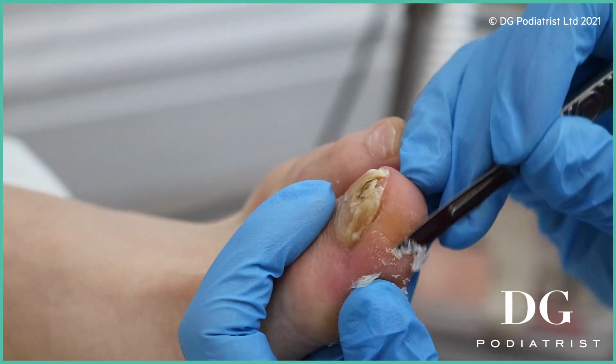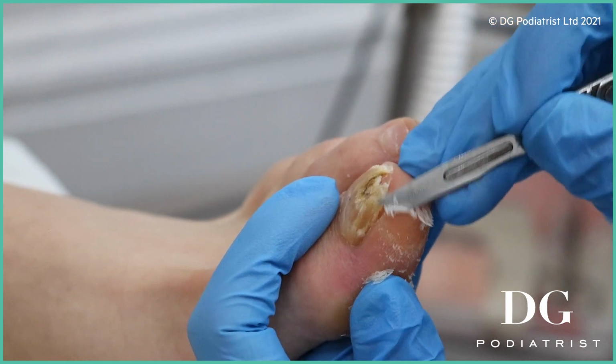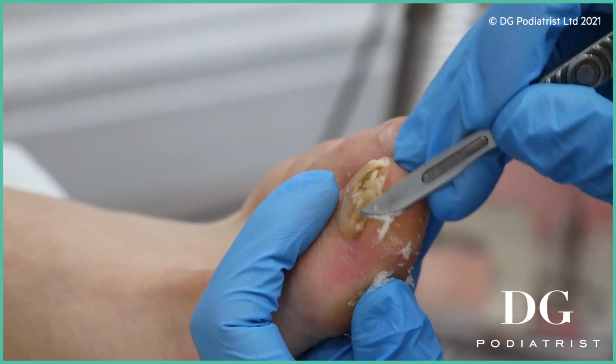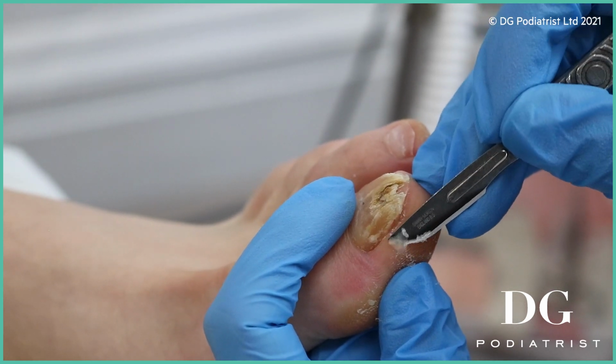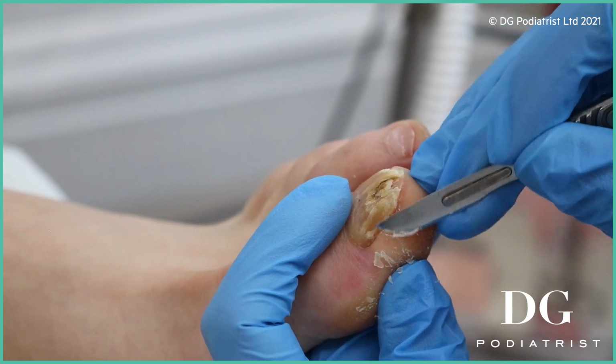You know, it's good. So you started the process, and we'll be treating that nail shortly. I'm just getting rid of, as you can see, the hard skin that sits right there. Is that comfortable for you? Yeah, that's absolutely fine. There we go.